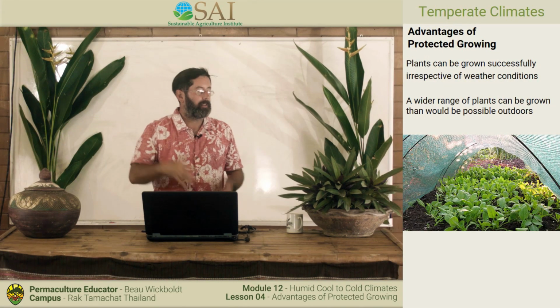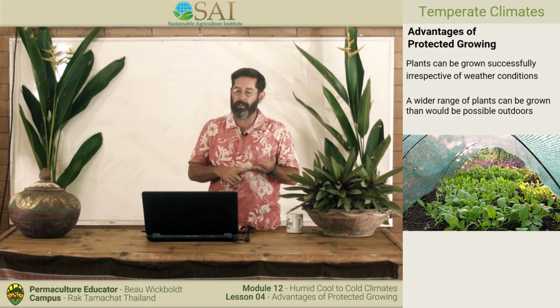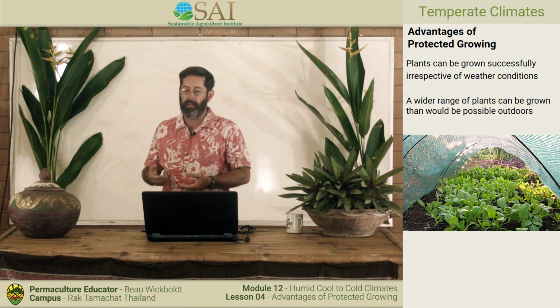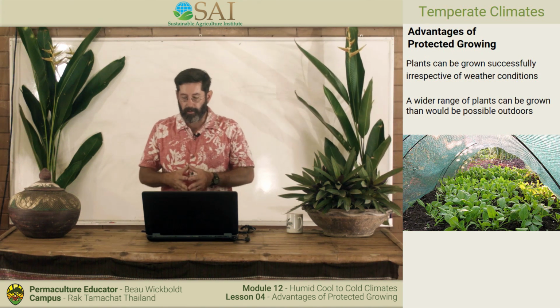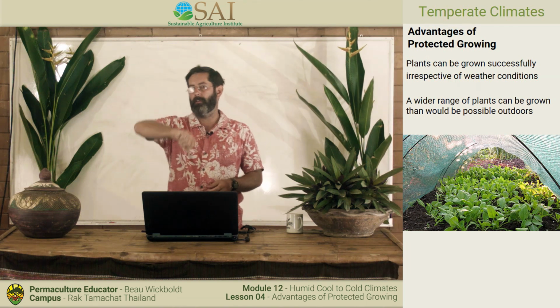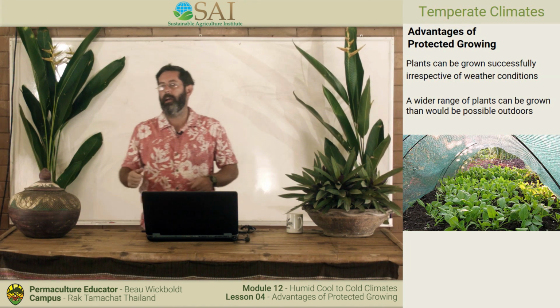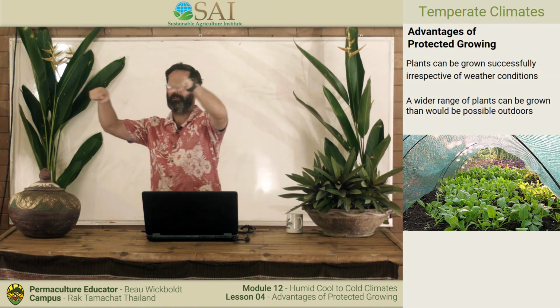So other ways that are more interesting, just very simple ways to protect our plants. Plants can be grown successfully irrespective of weather conditions. A wide range of plants can be grown than would be possible if we only grew indoors. This is a very simple outdoor garden, and all they did was put some wire and a piece of shade cloth over it.